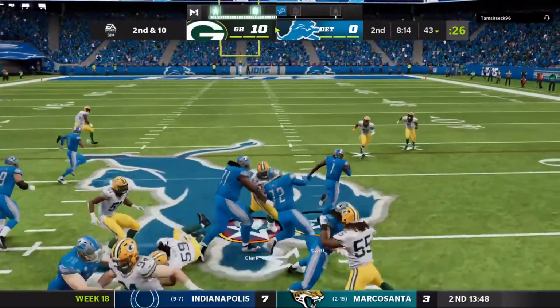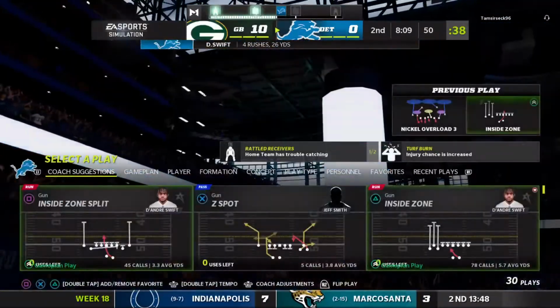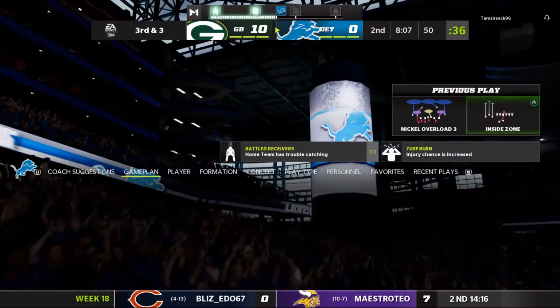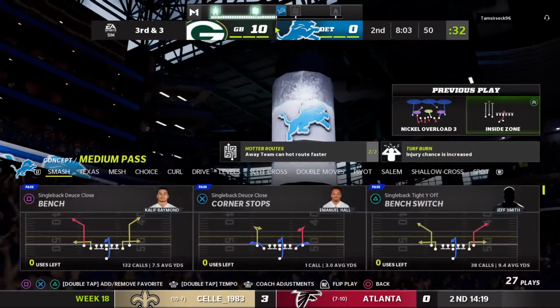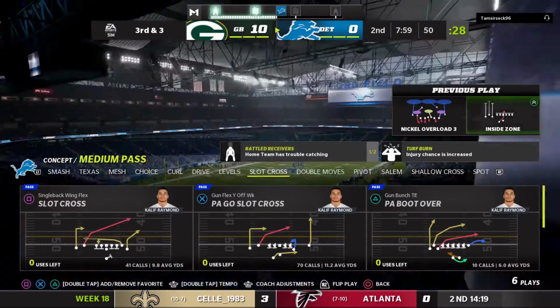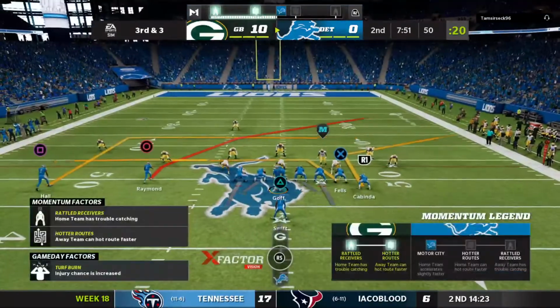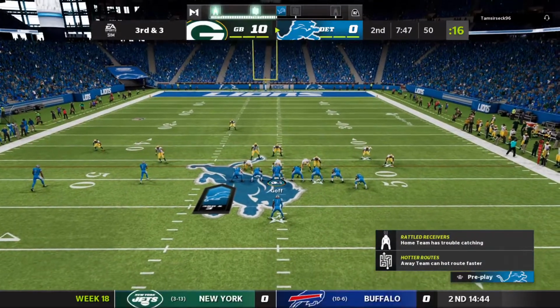Goff, a handoff here to Swift. And a good burst there gets him 7 up to midfield. And there we saw one of the downsides of blitzing during a rundown because sometimes you get out of your gaps. You don't fit the run quite as well because you're headed towards the ball carrier with abandon. The Packers bringing in an extra member of the secondary here to try for the 3rd down stop.